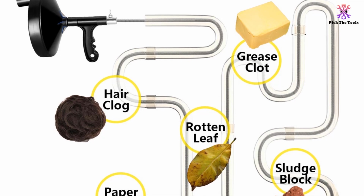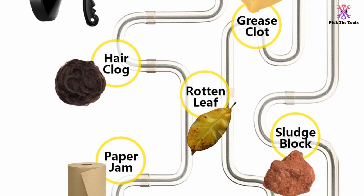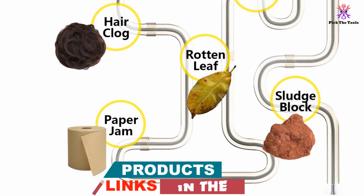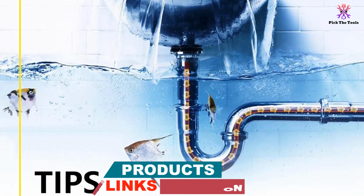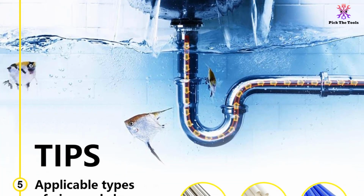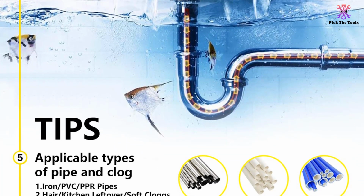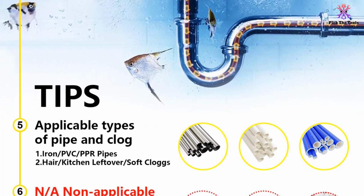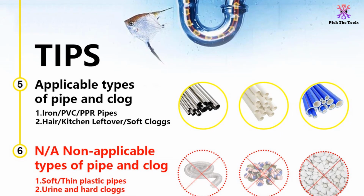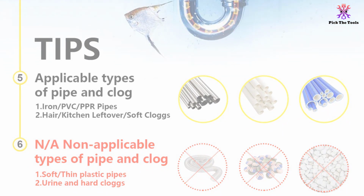This drain auger is perfect for clearing clogs in kitchen and bathroom sinks, bathtubs, shower drains, and more. It comes with a pair of gloves for added convenience and safety. The durable ABS drum housing ensures easy storage and long-lasting durability. Overall, the DrainSoon Auger is a highly effective and versatile tool for keeping your drains flowing smoothly.